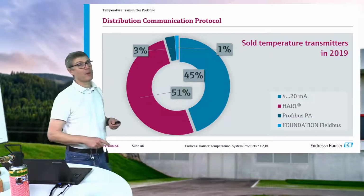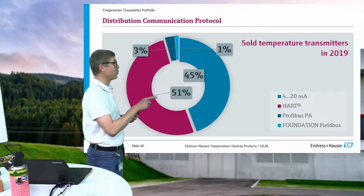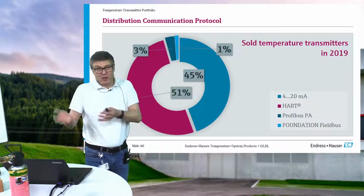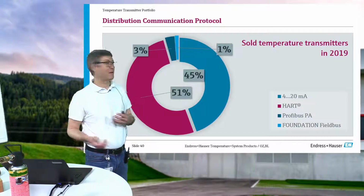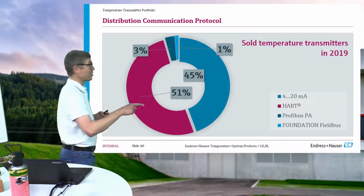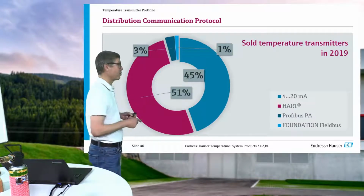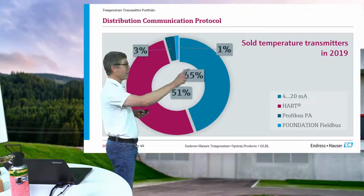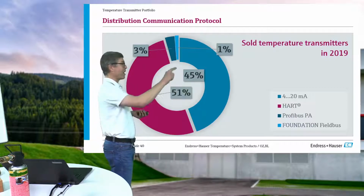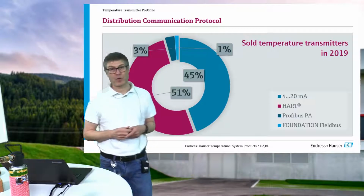50% of the instruments we sell or have sold in the last years are using HART. That means HART is mainly used for maintenance and parameterization of the instrument. So it's not used for permanent transmission. And you see the other 45% is just 4 to 20 milliamp. And the digital communications are 3% and 1% for Profibus or Foundation Fieldbus.